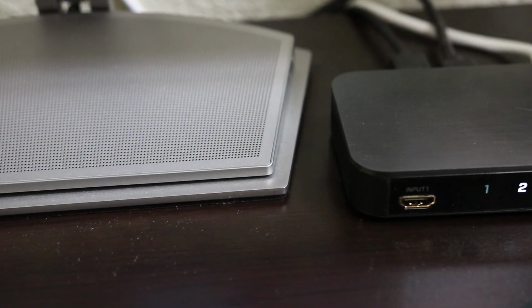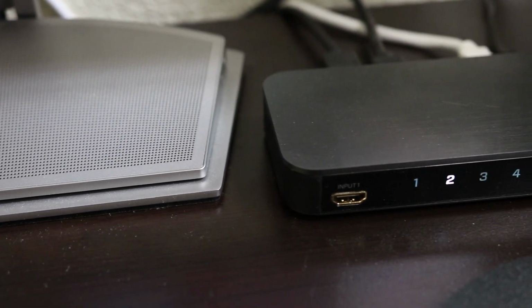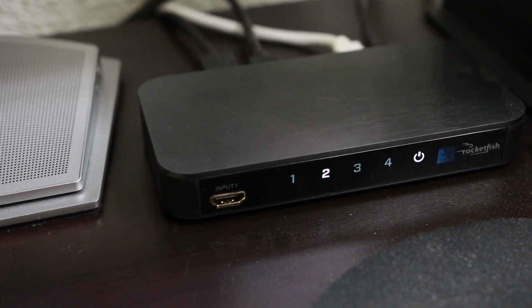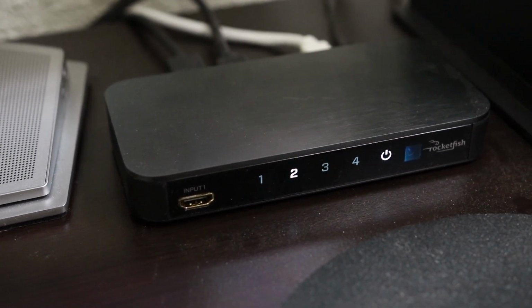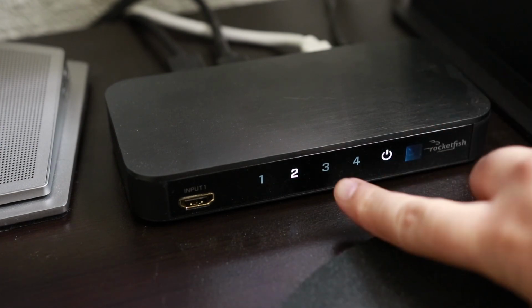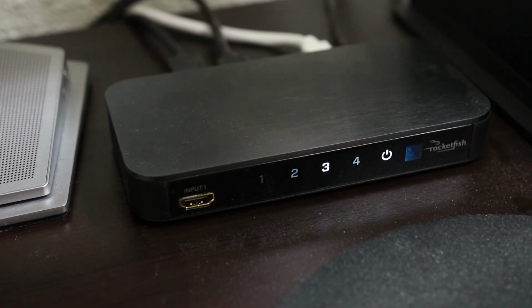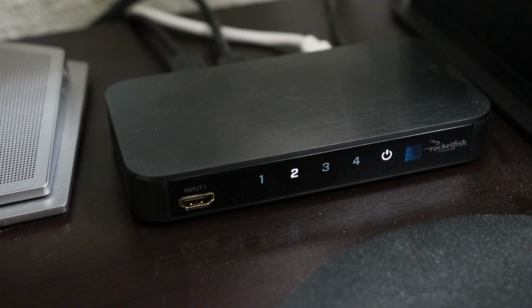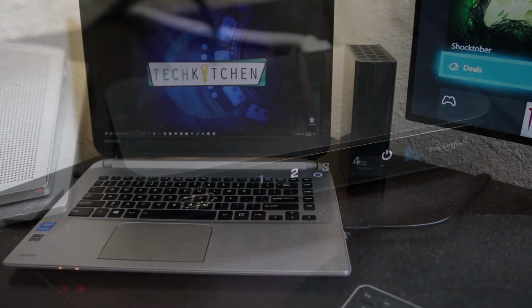Just a side note here, this monitor does only have one HDMI connection, and as you know, I wanted to connect my laptop and the Xbox One S, so I purchased this Rocketfish HDMI selector. So I'm able to use 4 HDMI sources if I'd like. I love that it has this touchscreen front. It looks nice, and it's very convenient just to be able to swap back and forth. Just a little additional side note for you guys in case you're looking for a similar setup.